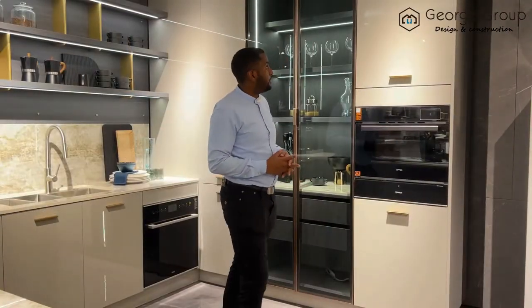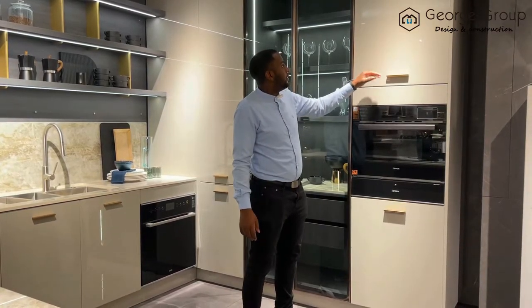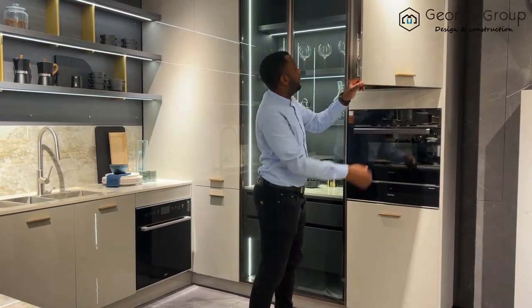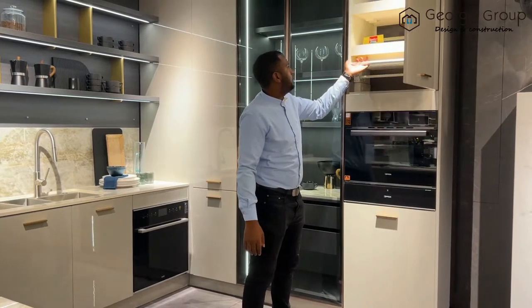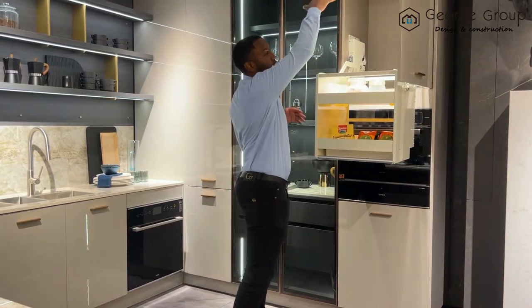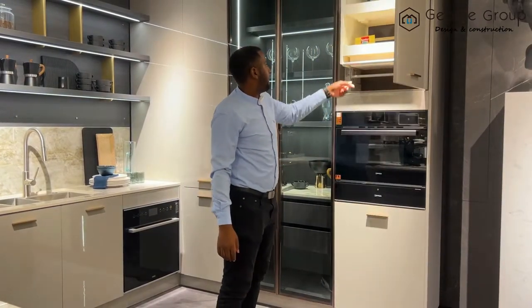Beautiful. So as you can see, it's got the glossy finishing just like the BMW. And then also, let me open up this to show you. Look at the handle. The handle is made in such a beautiful way, it blends in the color gold. So look at this, it has got easy access to your goods. So it comes down like so. And then you can access whatever you've put here, and then you don't have to reach up high.